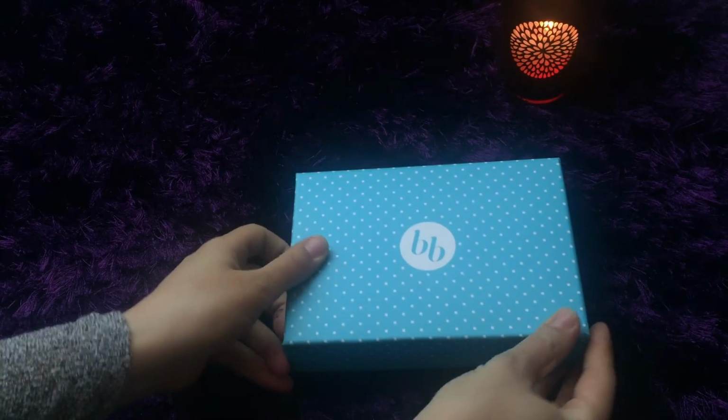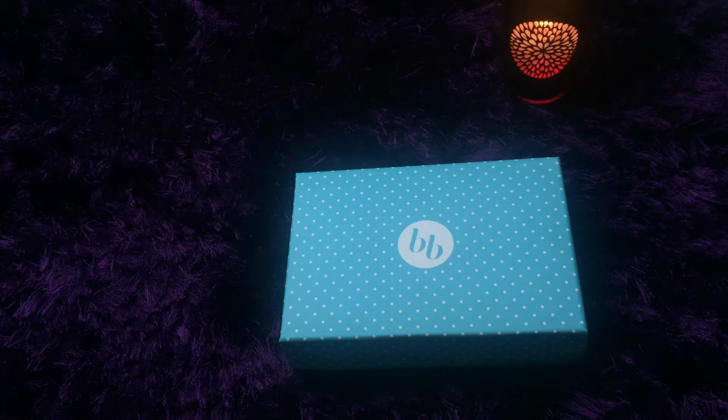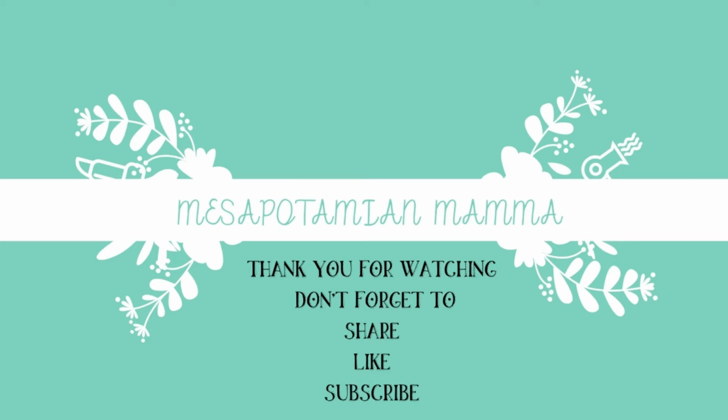Overall, to be honest, I don't recommend the Bellabox, but it is a nice way just for a short while if you're really interested in getting all sorts of different beauty creams and oils and such, to give it a try.